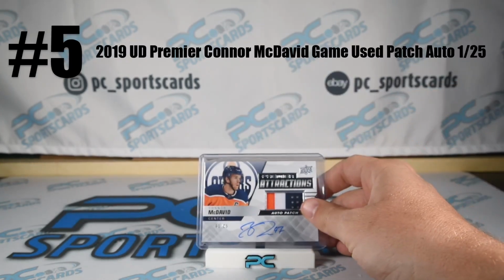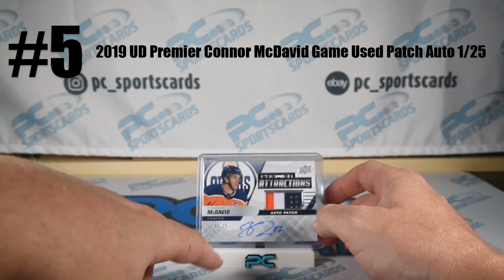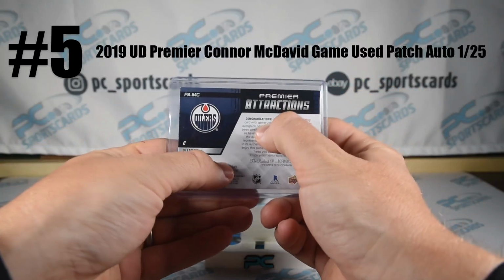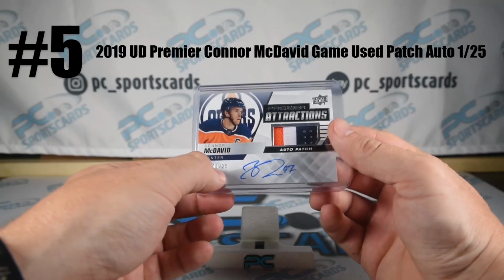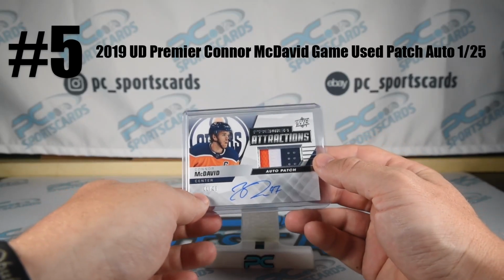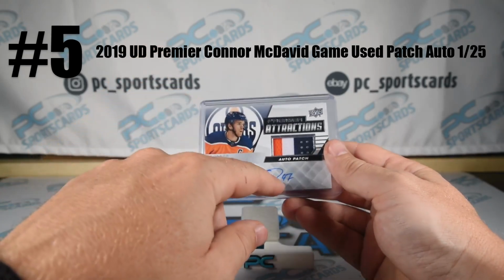All right, we're into the top 5. It's a fun week. Number 5, a Connor McDavid 3-color game used, as you can see right here. Upper Deck Premier, numbered 1 of 25. eBay 1 of 1 for those counting at home. We got a couple of those. Premier Attractions, 3-color game used patch auto Connor McDavid.